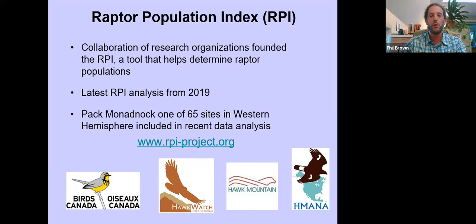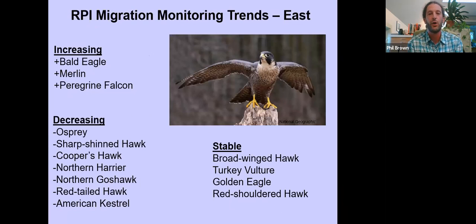and it's a major contributing site to this tool called the Raptor Population Index, which is a collaboration of these research organizations that came together to determine a tool that tracks raptor populations based on metrics that I won't get into now, but Pack is one of 65 different locations that was chosen as part of this analysis. So the hawks that we're seeing really do mean something in a global population sense. We can make these assessments based on hawks that we're seeing from year to year and changes that are occurring.